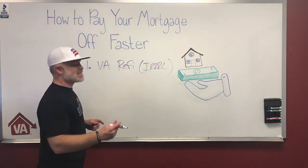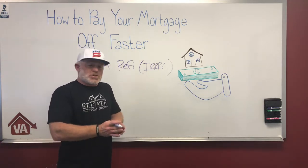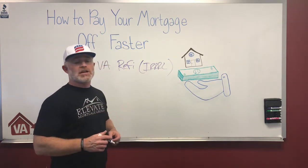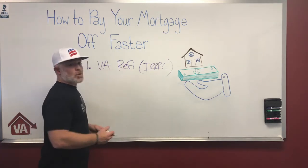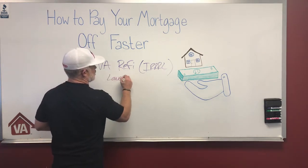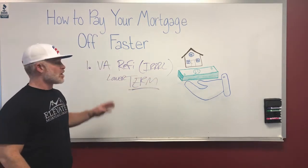simultaneously with that refinance. Now, if you're going to pull out a bunch of equity, which a lot of people are doing right now, and pull out cash from your home, of course that's going to increase your balance, and it's going to extend, in all likelihood, the time it takes you to pay your mortgage off. So what we're referring to today is just a simple refinance where you get a new rate and you lower the term. Lowering the term is the real key to paying your mortgage off quicker.